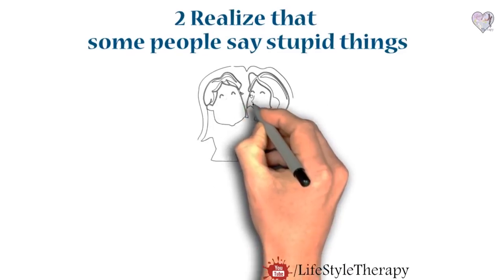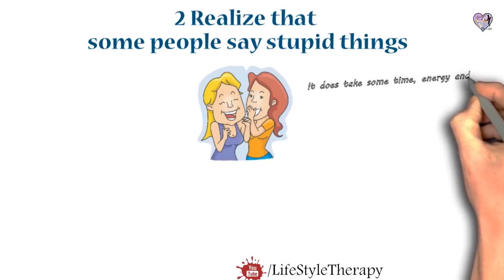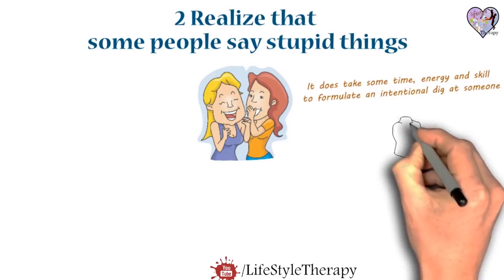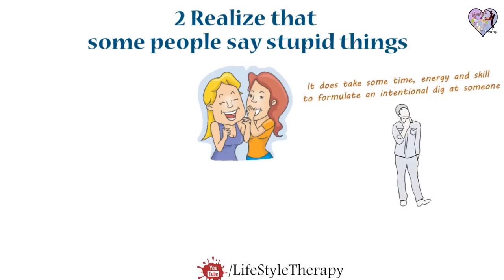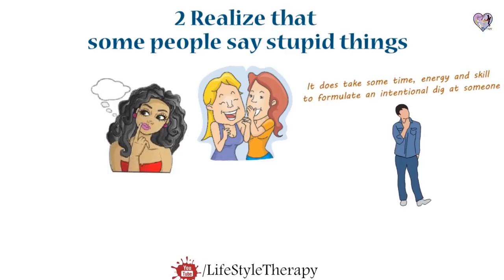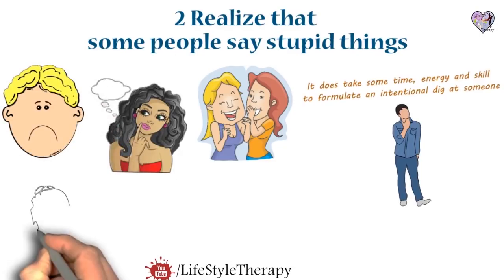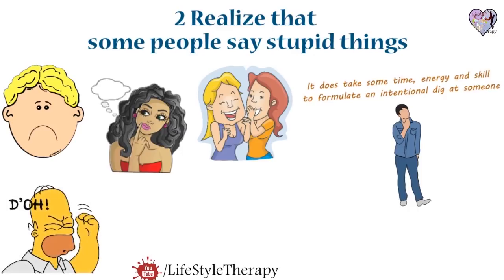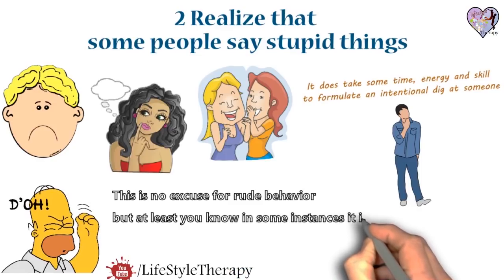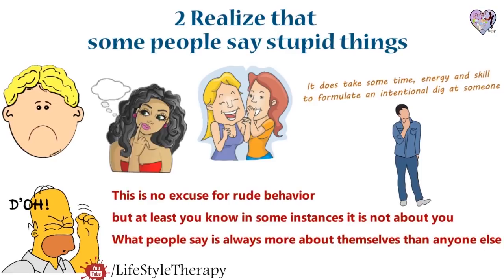When most people talk, they aren't thinking about you, or anyone else. It does take some time, energy, and skill to formulate an intentional dig at someone. In other words, most people are not going to waste their time thinking of ways to intentionally hurt someone. Most people aren't thinking about you and your sensitivities. There are many people who say hurtful things because they don't know how to express themselves, and they are oblivious to their audience. This is no excuse for rude behavior, but at least you know in some instances it is not about you. What people say is always more about themselves than anyone else.